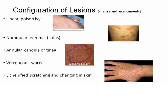Configuration of lesions, shapes, and arrangements. You have linear, which you see often in something like poison ivy. Nummular eczema, which looks like little coins. Annular, and you can see candida or tinea are usually annular. Verrucous, warts, and lichenification, scratching. If you look at the hand, you can see the lichenification on the back of the hand.